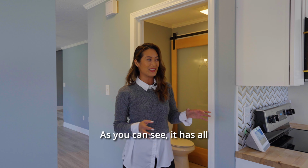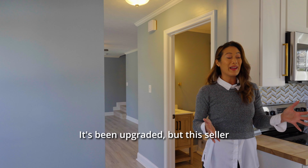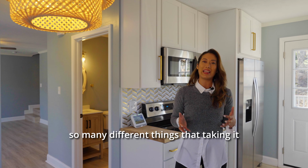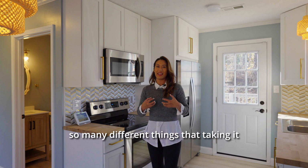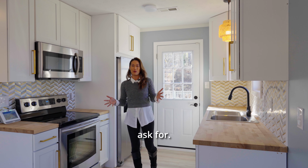As you can see, it has all the neat features inside. It's been upgraded, but this seller actually lives out of state, and we had to coordinate so many different things that taking it off their plate was the biggest relief you could ask for.